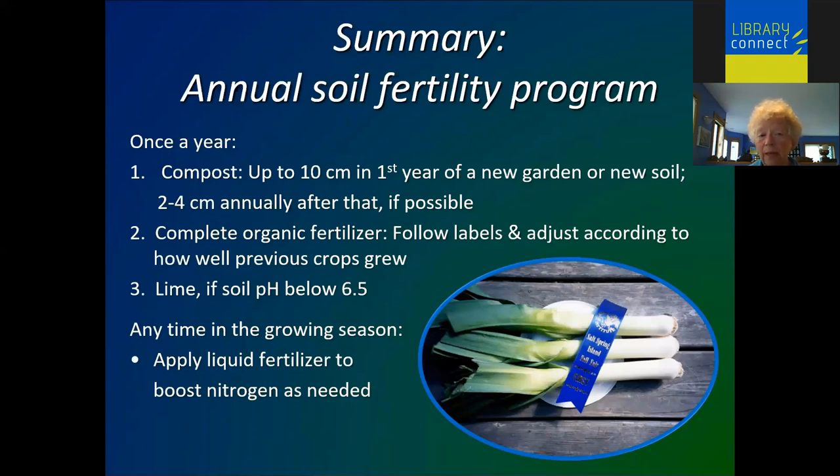After that, we're looking at something like an inch or an inch and a half or so every year, if you can do it. And also a complete organic fertilizer added to the soil. As you put the compost in, you would put the fertilizer in at the same time. And read the label on the product. And if the garden has been growing for a few years, go by how the crops have been.